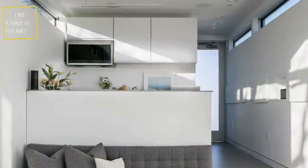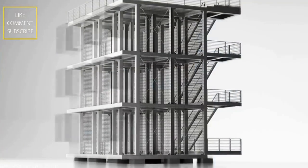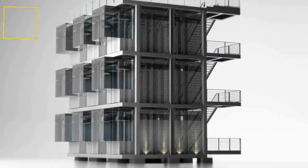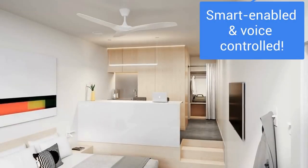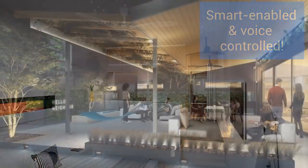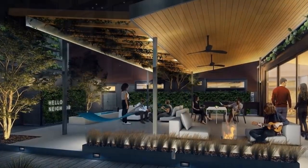But today, it is much more than just a tiny home. The company has been rebranded, with the home being duplicated and repurposed for independently minded travelers who now rent the tiny luxury homes as hotel suites. They plan to open their first location in Austin, Texas in 2020.